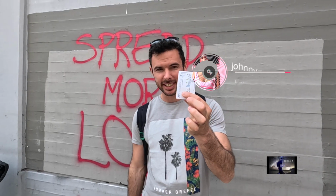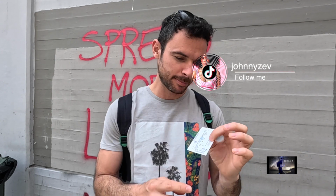And now that we have our ticket purchased, hold on to your ticket, because with this ticket you don't have to throw it away. You can just recharge this ticket again using the machine. This ticket is valid for every single means of transport in Athens, and it works with NFC technology.